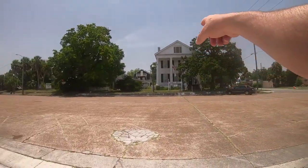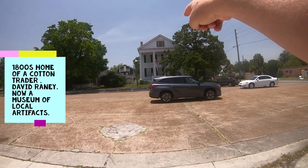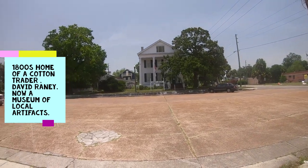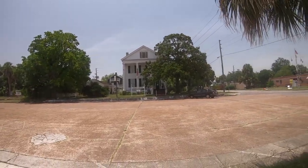My dad used to have a contracting business. This was back in the 70s, and he got the contract to do the renovation and wiring on the Rainey House Museum across the street. And my first memories of Apalachicola was helping him rewire that house. Just a little interesting side note.